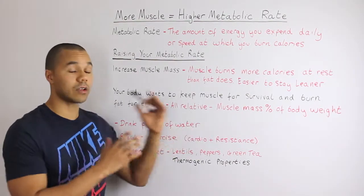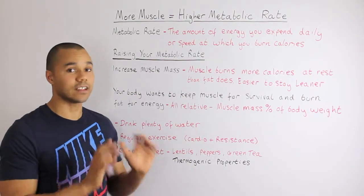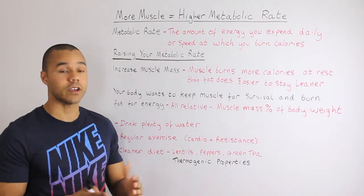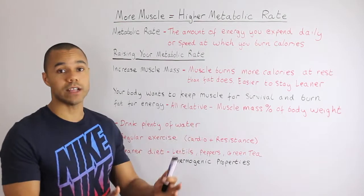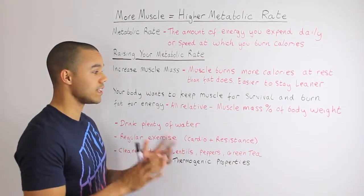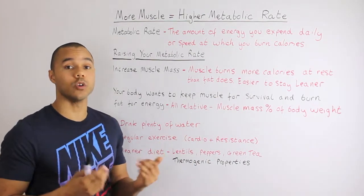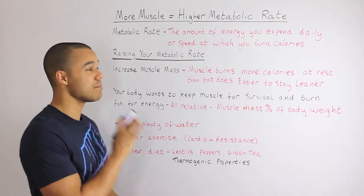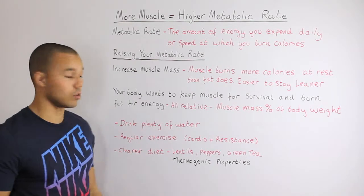Now, girls, don't get confused. You don't pick up weights and suddenly build muscle. It doesn't happen that easily, especially for girls, as they have 10% of the testosterone that men have. And a lot of men find it very, very difficult to build muscle. So you're not going to pick up weights and suddenly have biceps bigger than your head the next day, or anything ridiculous. But you do need to increase the amount of muscle you have on your body in relation to fat in order to stay lean, and it's going to be much, much easier for you to stay lean if you do that.